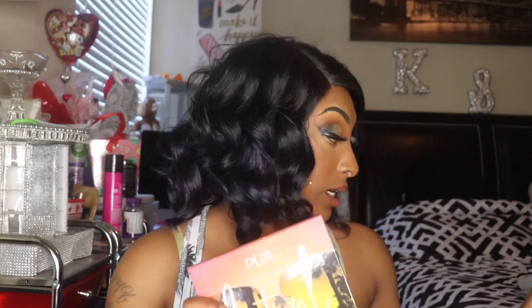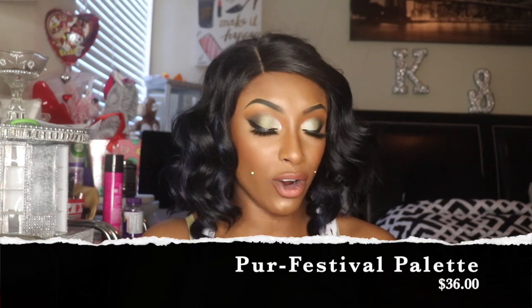This is the 12-piece pressed pigment palette, and it's the Festival Palette by Pur Cosmetics. I saw everybody unbox this in their Boxycharm unboxing, and I was like, oh, I gotta have it. And Boxycharm is really good with giving out a palette every month. So I like that about Boxycharm.